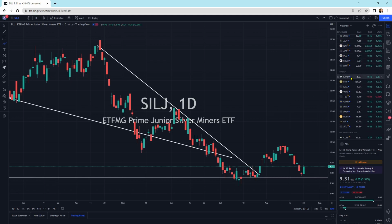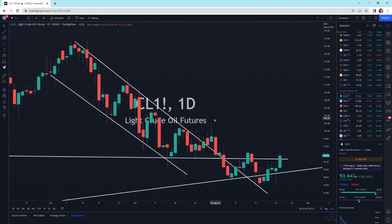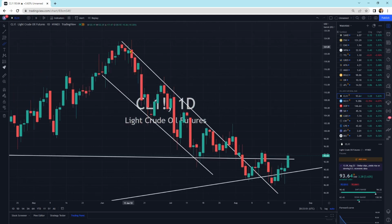Coming on down, crude oil heading higher. So what are we looking at? We've got a downtrend line, which is this line right here, that line right there. We've come on down. We've basically broken that. We broke it up here. They released some more news, tried to hold this thing down.